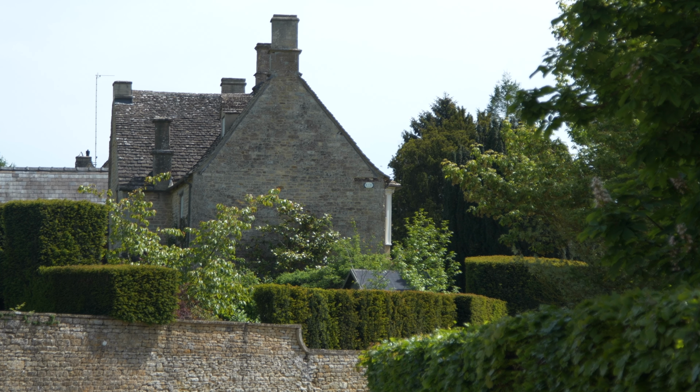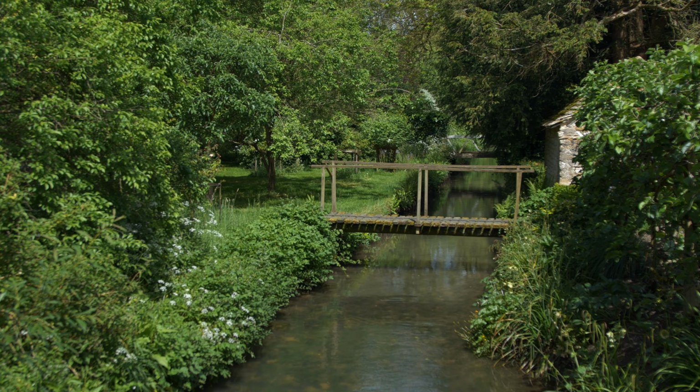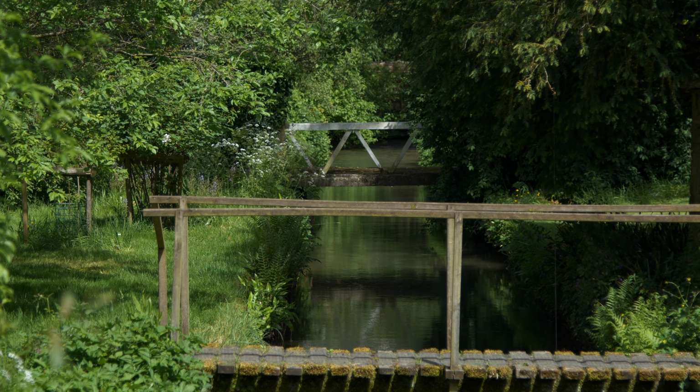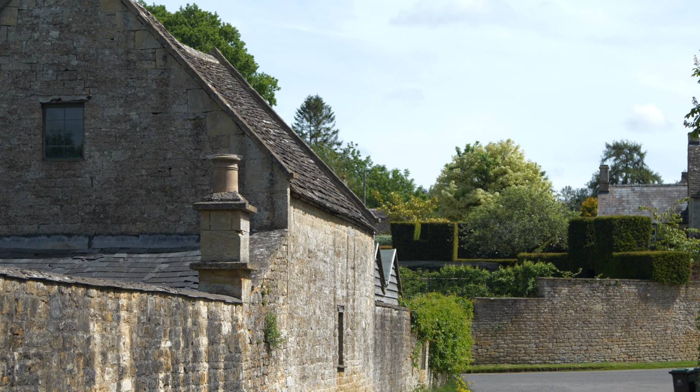The quarries, now all disused, are on the east side of the valley of Coombe Brook, the Windrush tributary I've mentioned, starting half a mile north of the village and extending another 1 to 1.5 miles up the valley.